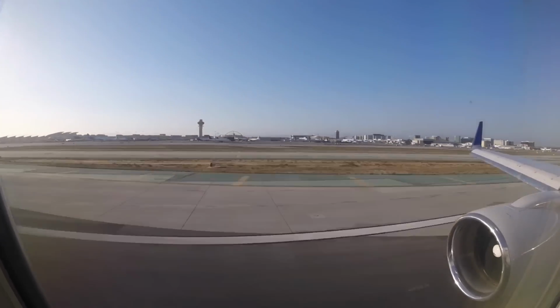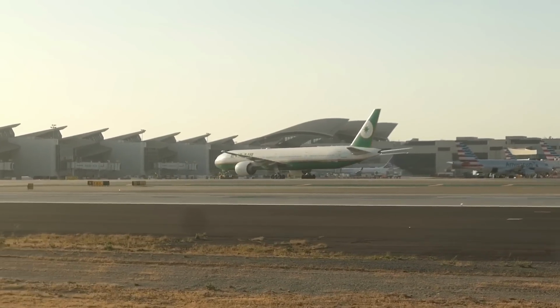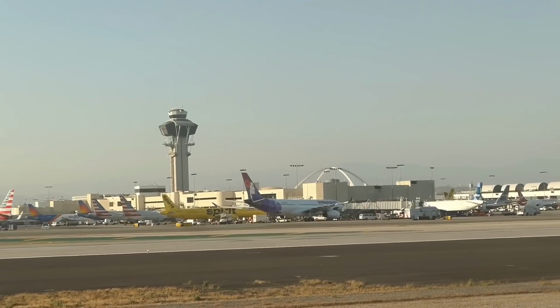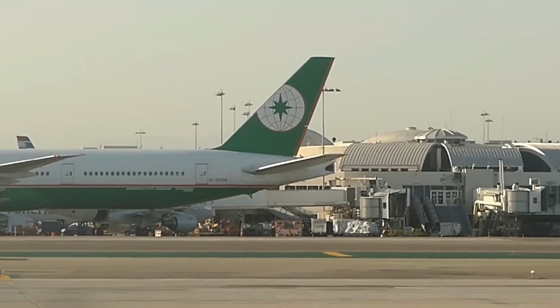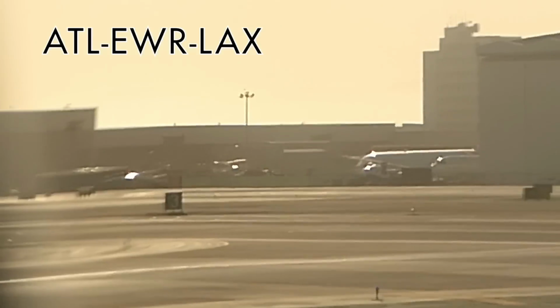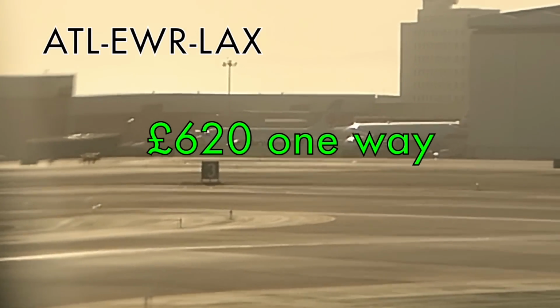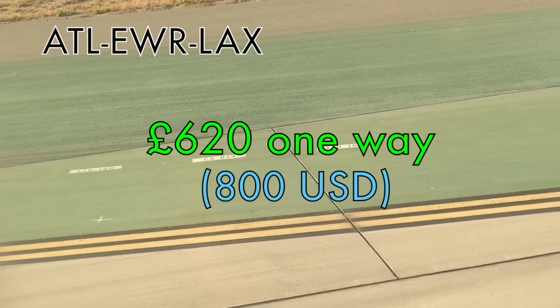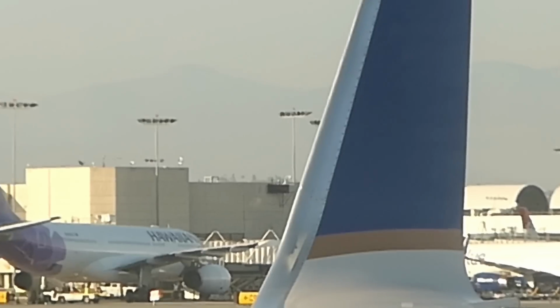So, my conclusions. I don't think I need to sum up the fact that this flight was very, very poor value in my opinion. In fact, out of all the legacy airlines I've taken, I think this ranks somewhere towards the bottom of the value scale. The full stretch of my ticket was Atlanta to Newark to Los Angeles and cost me £620. That's $800 one way. That's really expensive and United really failed to deliver this time.